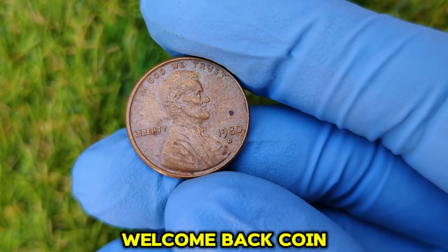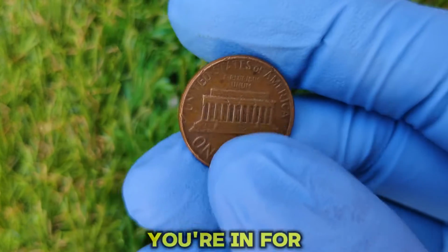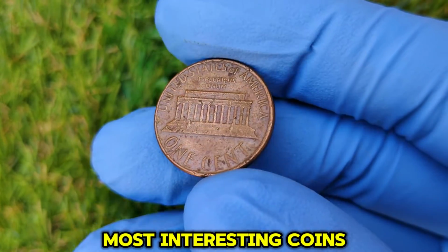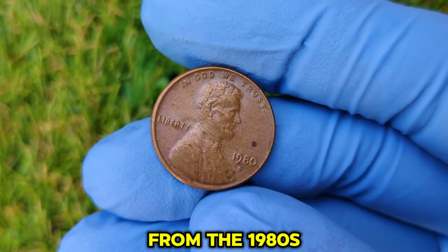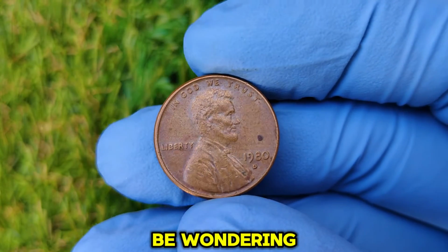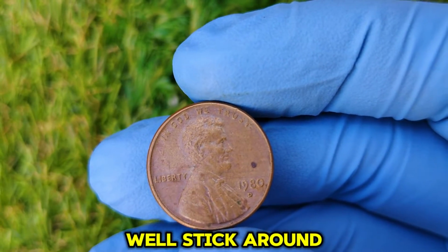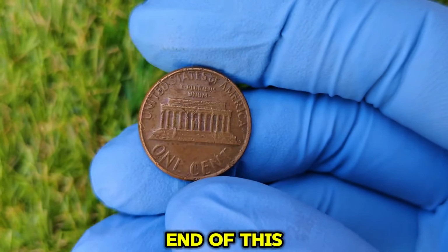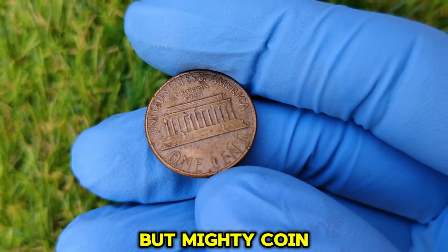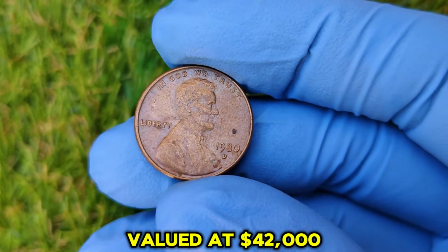Welcome back, coin enthusiasts! If you're a fan of rare and valuable coins, you're in for a real treat today. We're diving into one of the most interesting coins from the 1980s, the 1980 Lincoln 1 cent coin. You might be wondering, what makes this particular penny worth a lot of money? Well, stick around, because by the end of this video, you'll have a newfound appreciation for this small but mighty coin, and you'll also learn why it's currently valued at $42,000.